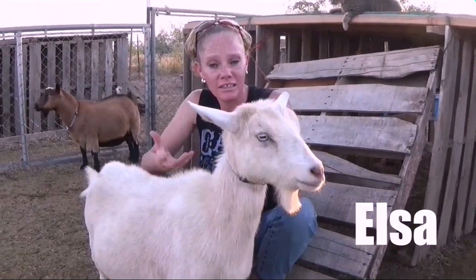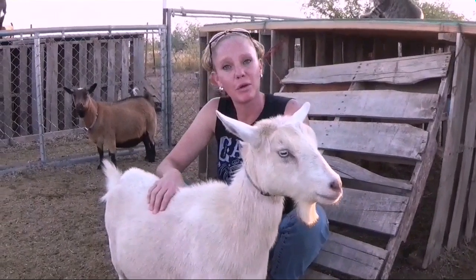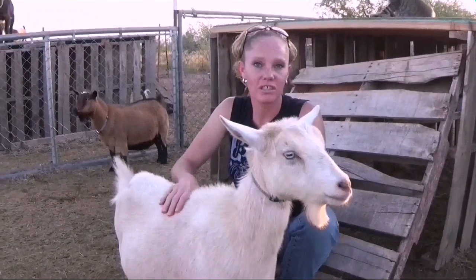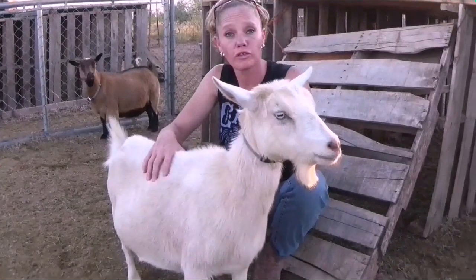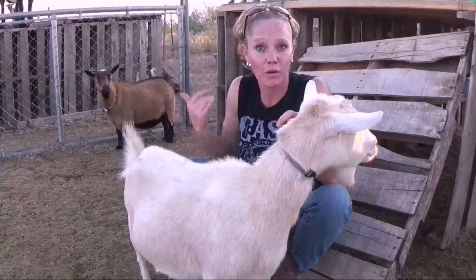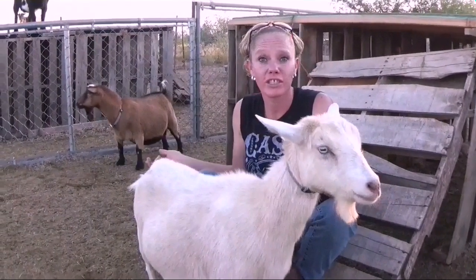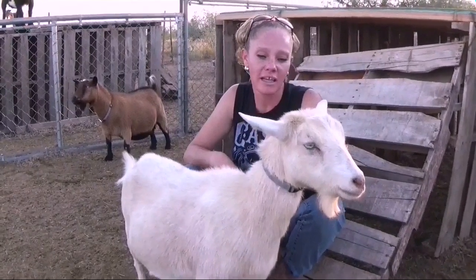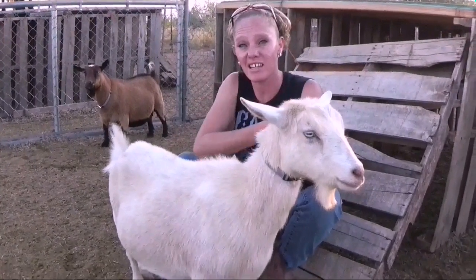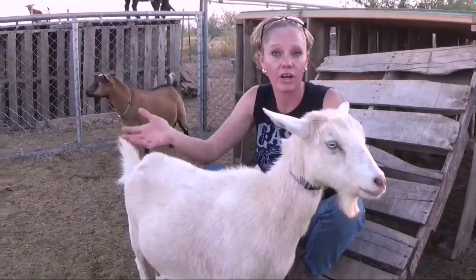So here's Elsa. She is Everest's mom. So she's a really good, sturdy, beautiful doe, makes a lot of milk, has really nice teats. So of course, keeping a buck from a really good milking udder with larger teats is always a plus. Not to mention his sire side has really good superior genetics, same type of udders in his herd.